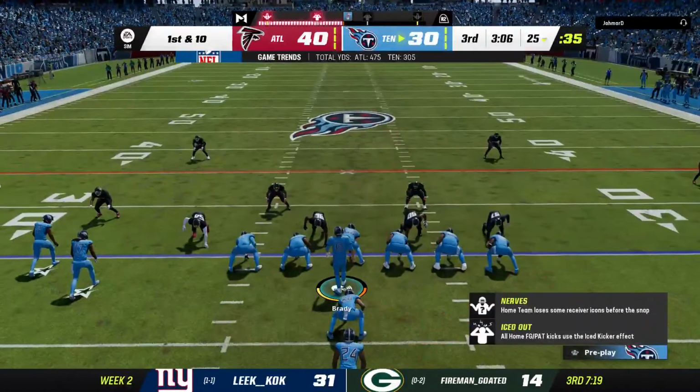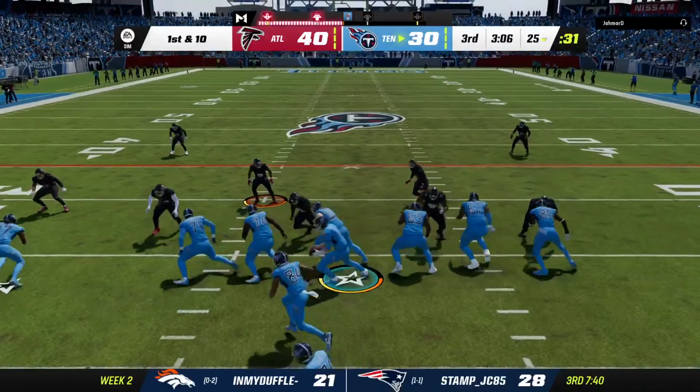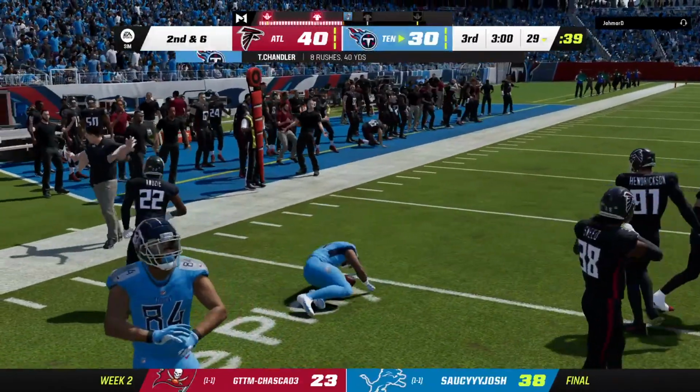The Titans offense set to begin the drive. As this offense takes the field against CD, remember last drive they were moving the football, but then they threw that costly interception, so we'll see if they can right the ship here on this drive.